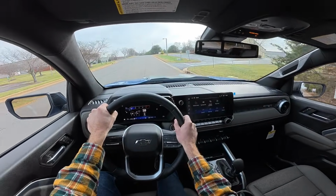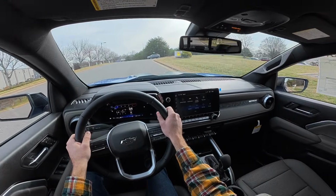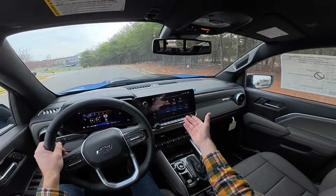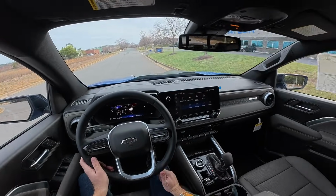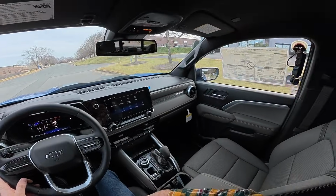You can easily see over this hood bulge, so it's not too intrusive for your visibility up front. And I can easily see the passenger side there. So if you are taking this off the pavement or even just in parking situations, it's not a wide vehicle, so it's very easy to maneuver and drive. Seating position is really comfortable as well.